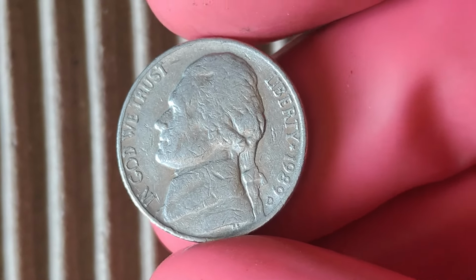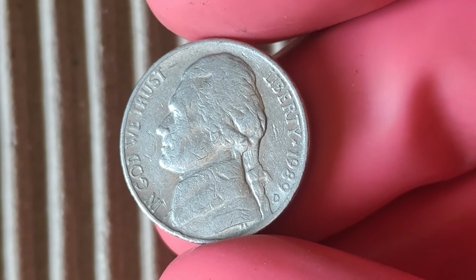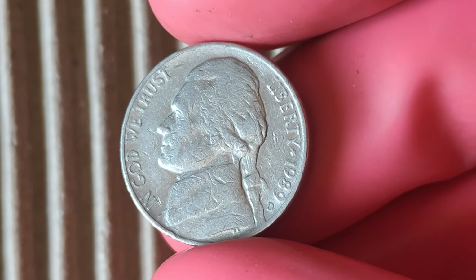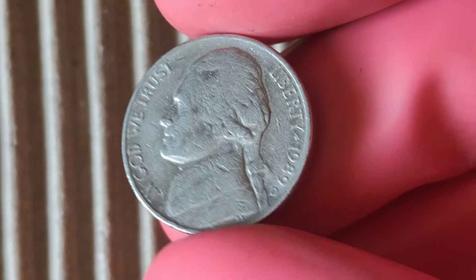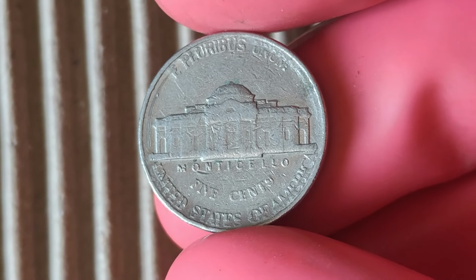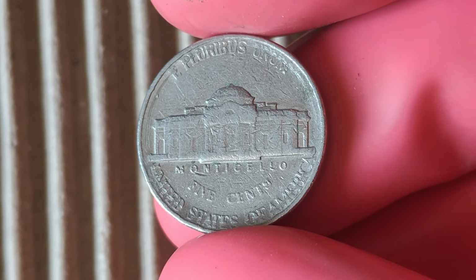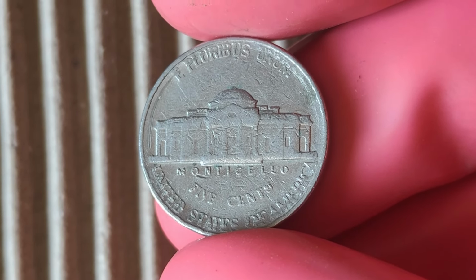1989 D mint mark Monticello Jefferson nickel. That's right, a 5-cent coin that, in some cases, could be worth hundreds, thousands, or even up to $1 million to the right collector. So what makes the 1989 D Jefferson nickel so special? Let's break it down. First, let's talk about the basics.